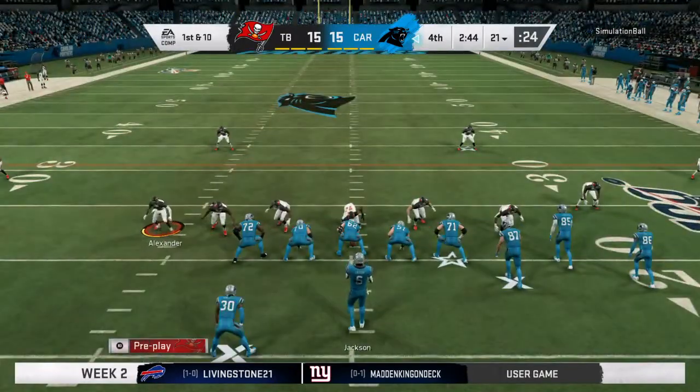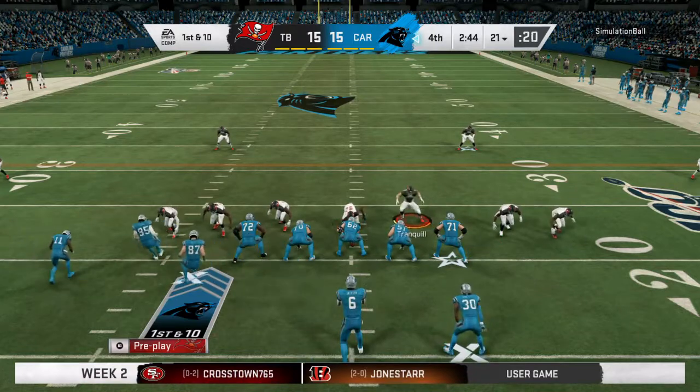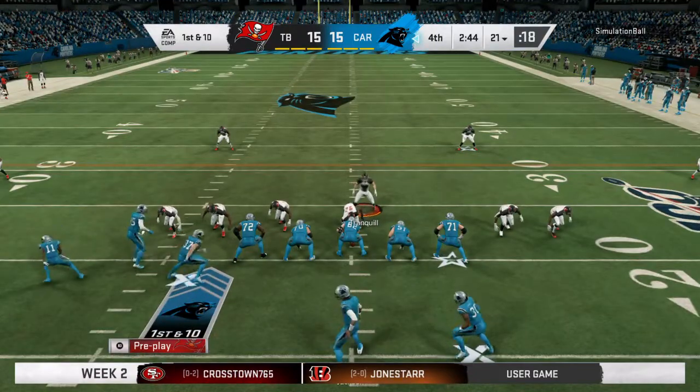Both teams working on short rest, but this has been one of the better Thursday night games we've seen as they come up here on 1st and 10. Rush in. Watch out, watch out, watch out.